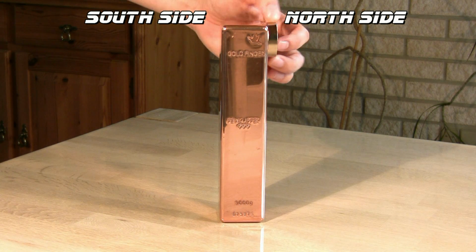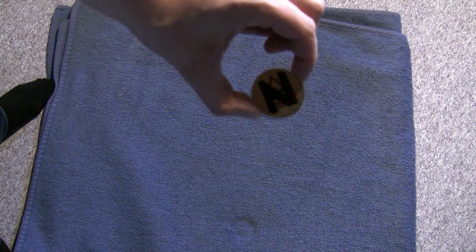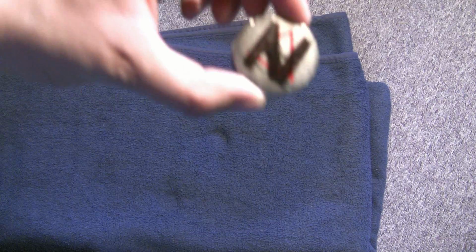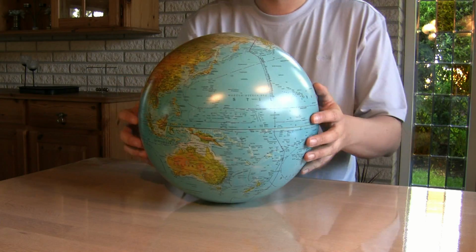Well, there isn't an obvious difference, but then I remembered a trick I came across when making the video about determining the poles of a magnet. If you drop a neodymium magnet, it will, where I live, have a tendency to end up with the south pole upwards. To explain this, we need to look at our world on a bigger scale.